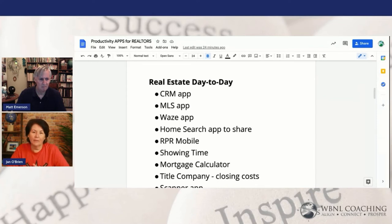It's funny, my friend turned on the Waze app and helped her navigate from the front seat, because she got turned around thinking she knew the area. So you want to be professional. I mentioned the home search app to share.